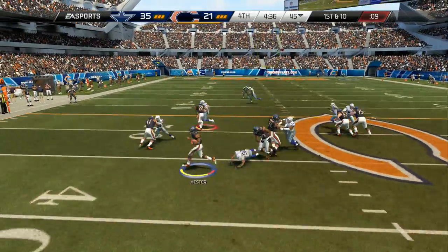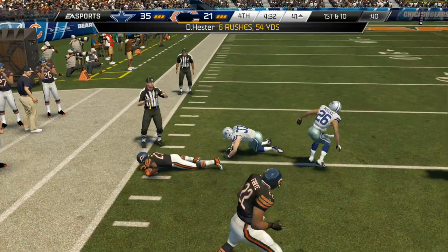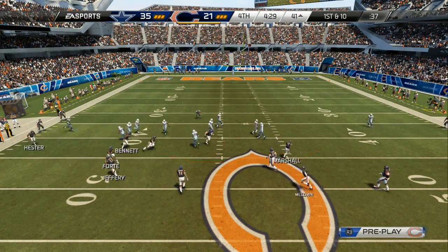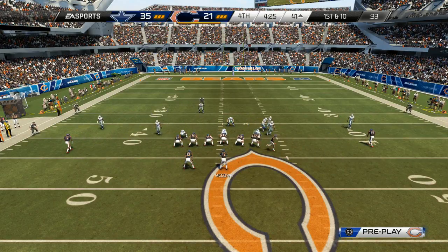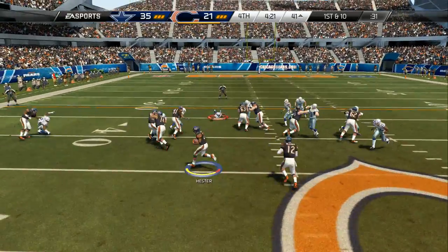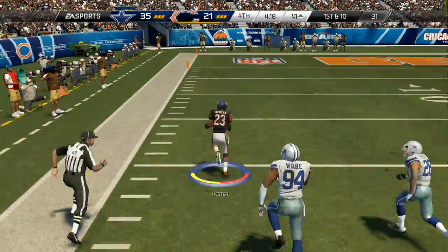Hester's got it on the handoff. Left side. And they advance the ball onto the other side of the field. Excellent job of just picking up the first down. This offense is hot. Another first down, and they are moving down the field. First down here after the run. Hester's taking the handoff. Slashes to the left side. Taking off.